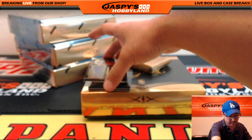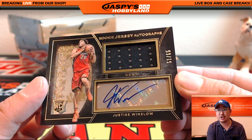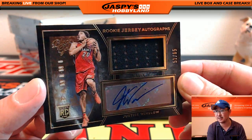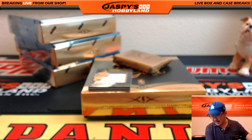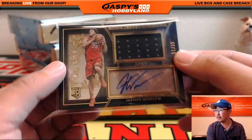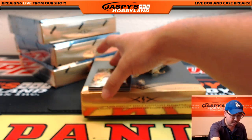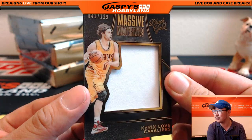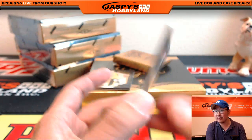We got a jersey auto for the Miami Heat. Nice. Justice is served. Justice Winslow, 51 out of 65. Yes, everything ships. Miami Heat, Cody Carlin with that one. 41 out of 199. What's Love got to do with it? Massive Materials, Kevin Love, Cavaliers, Robert Rincon.